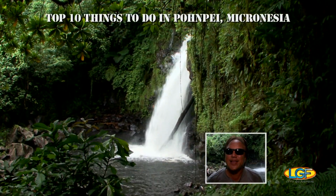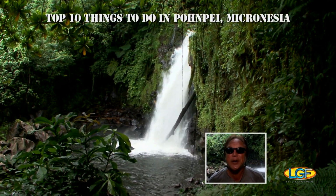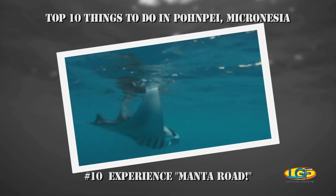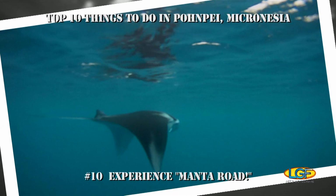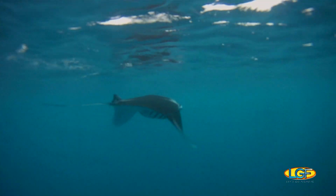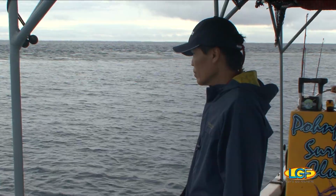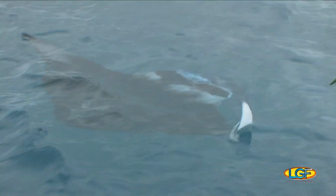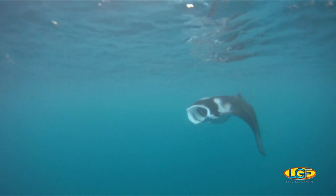These are the top 10 things you should do when you are in Pohnpei, Micronesia. Number 10, be sure to experience Manta Road. You will never forget this. Manta Road is a sanctuary, mostly because the manta rays aggregate there. It's a narrow channel. You don't even have to get off the boat to see them. They come right to you.